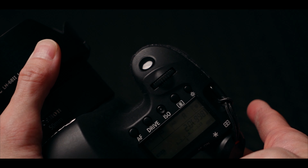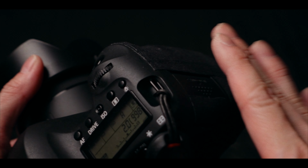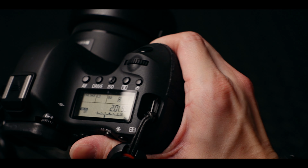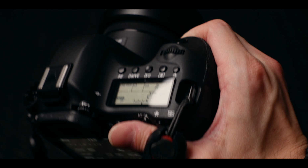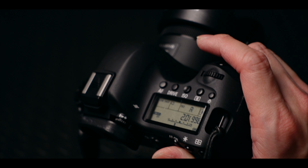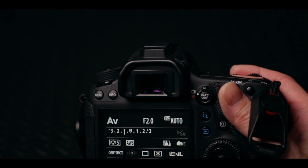The latest, newer mirrorless cameras usually have a really flat grip on the side here. That's fine, the grip can still be big, but it doesn't curve into your hand like a glove, and this one does. The 60 Mark I and all the 5Ds have these kinds of grips. This helps a lot if you are using this camera for a long time during the day, especially if you're using a heavier lens. This grip is going to help you a lot.